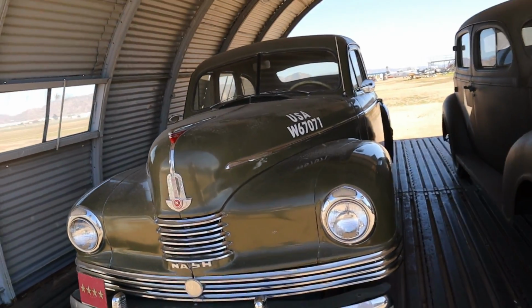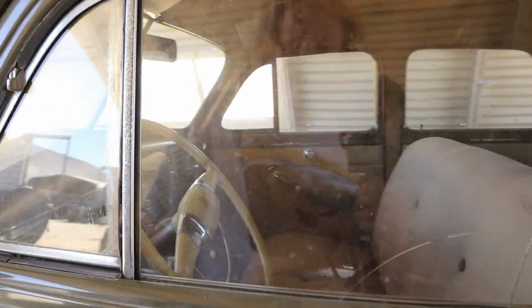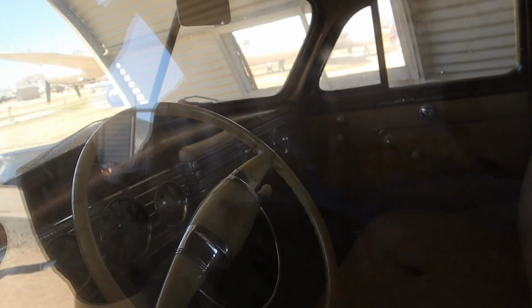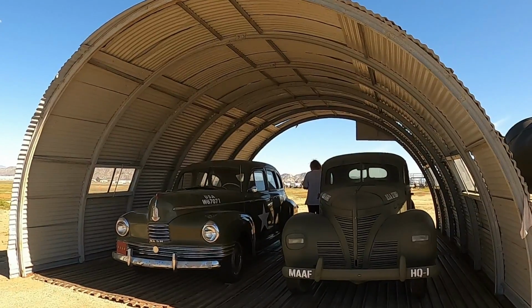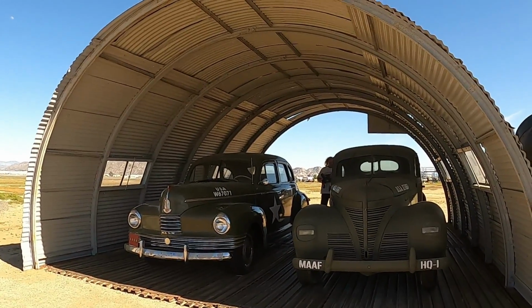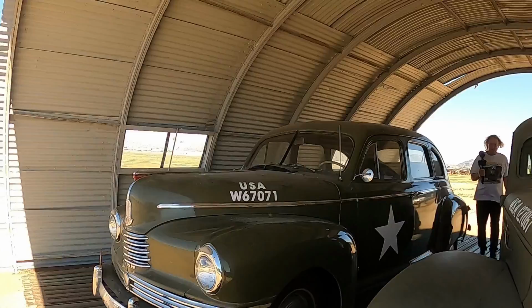That's an old Nash Rambler. The Army's old Nash Rambler, in pretty good condition. That's pretty cool. A Jeep. Oh, that looks like the car on Cars, Doc, don't you think? Oh, look, it has suicide doors. Check that out.